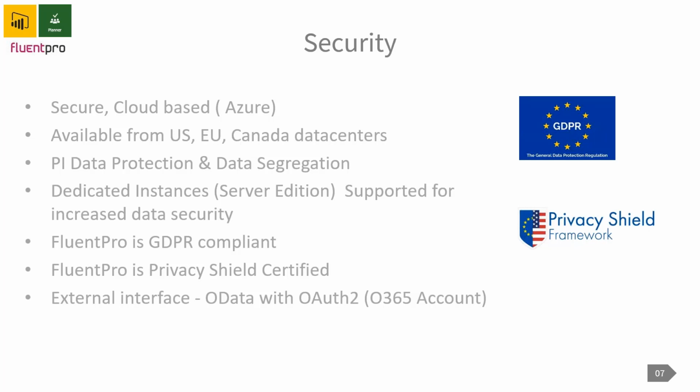As I mentioned, it's available in different jurisdictions. So if you're a company from Europe, you can host and have your data in the European Union, in the Azure data center in Europe. We have the UK as well. I didn't mention it here, but if there's a customer from the UK, you can have the UK data center as well.